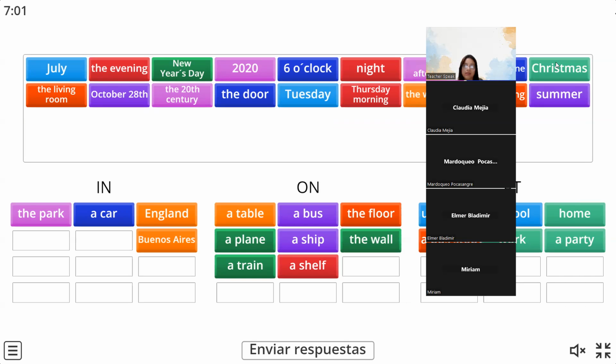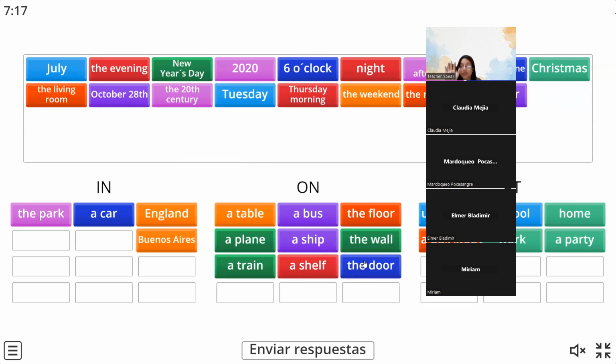Okay. If you say in the door or on the door? On the door. On the door. Okay. Because it's a surface. Yes, on the door. And let's see the rest of them, guys. They are time. Vaya, ¿por qué no clasificamos las demás? Porque son de tiempo. Entonces vamos a esperar al, creo que jueves nos toca ver las de tiempo.